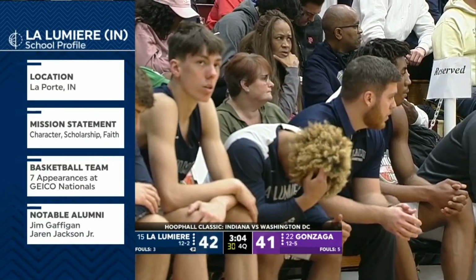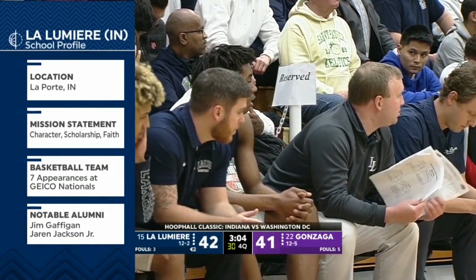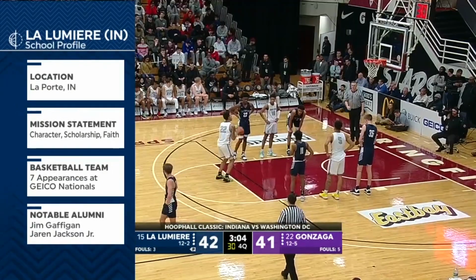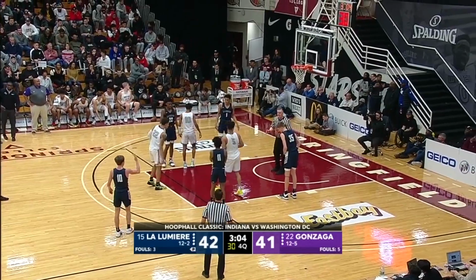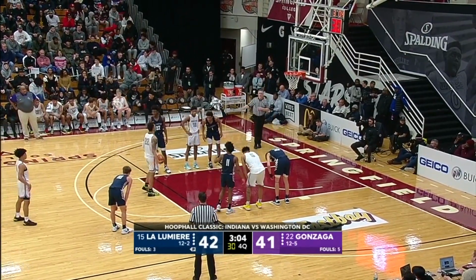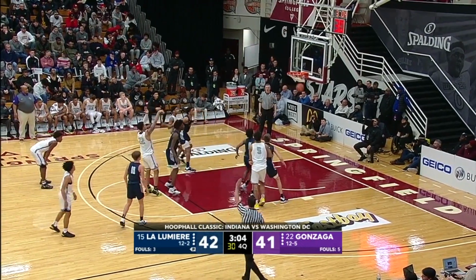Foul on Kamari Lands for Lumiere out of LaPorte, Indiana, about 20 minutes outside of Notre Dame. 7 appearances at the Geico National the last 8 years, including winning one back in 2017. And that the values could say scholarships as well as it could say scholarship, because they've had a lot of scholarship players over the years.